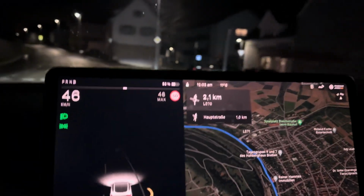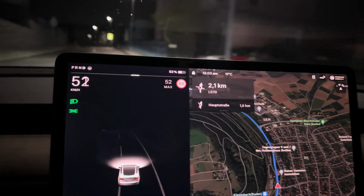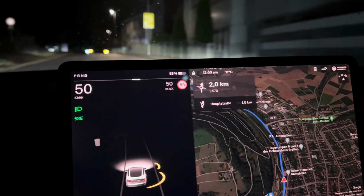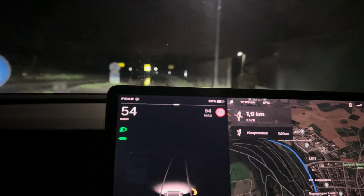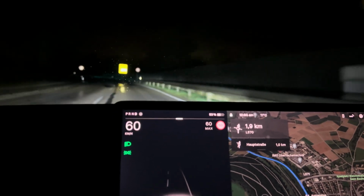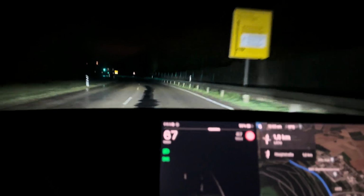I'm now at 53%, it's only 32 kilometers, not that far. As soon as I'm home, I hope I remember to give you all the full trip details, and if not, then tomorrow morning. But for now, I'm just gonna drive home, and I'm so happy to get into my bed. That's just great.